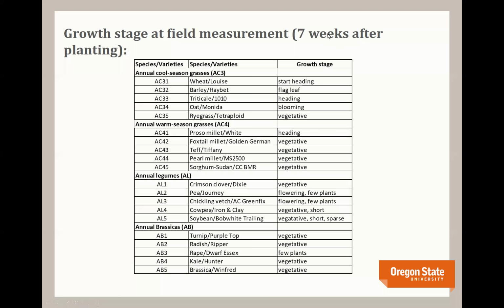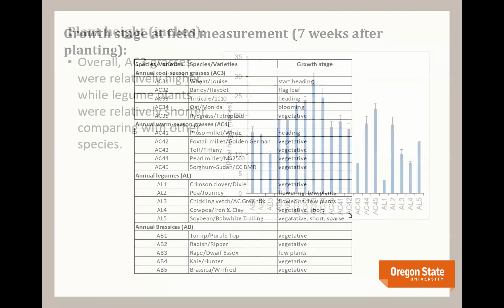So around 7 weeks after planting, we did the field measurement. At that time, the growing stage for the cool season crops, except ryegrass, was all up to the blooming or the heading stage. For the warm season, one has up to the heading stage, the rest is vegetative. So the legume is either vegetative or flower stage, but in general, the plant is short or there are not so many plants, and brassica is at the vegetative stage.